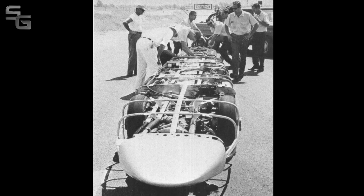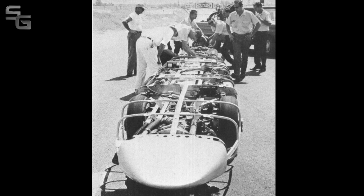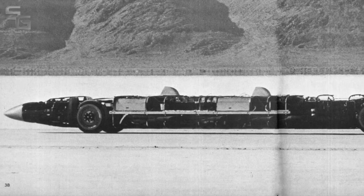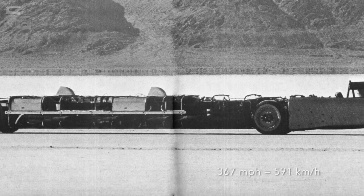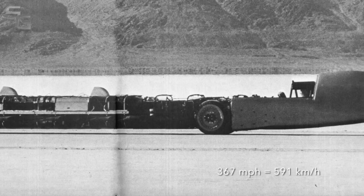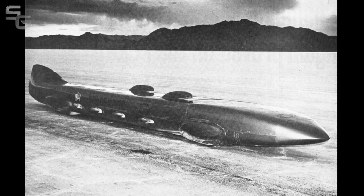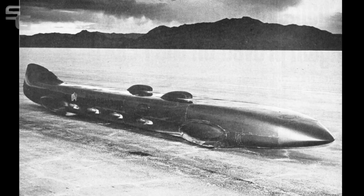Rather than return home, they continued to work on the car at Bonneville, waiting for a break in the weather, and an improvement in their fortunes. On September the 26th, Bob drove Goldenrod to 367 miles per hour, but as their confidence rose, the rain fell once more, this time hard enough to send them home. All they could do was wait.